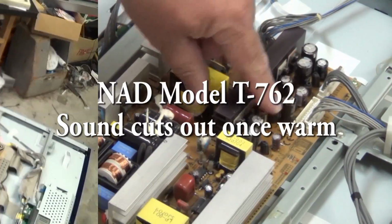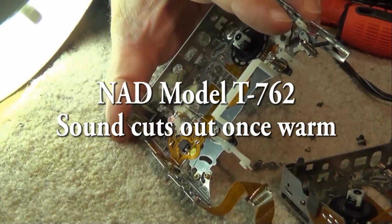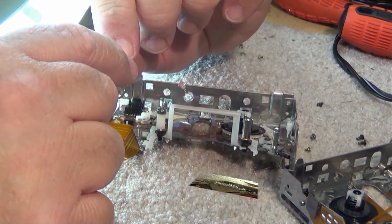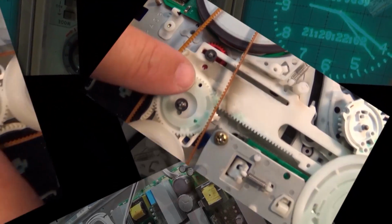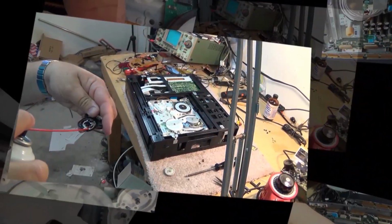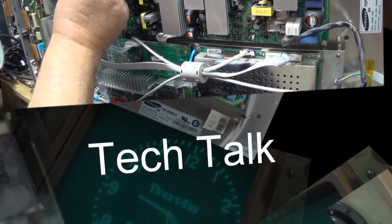Today I have an NAD AV receiver. This one here has a problem. The sound cuts out on it, according to the owner of it. He bought this unit, I guess, off eBay, and of course, like most stuff that you buy off eBay or any of those other sites like Craigslist, they generally have a problem, and this one here is no exception. And now we know why people throw these things out instead of fixing them, because they're a pain in the ass.